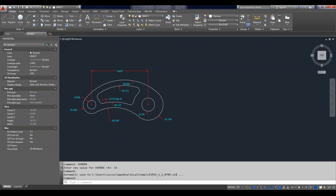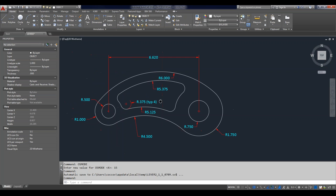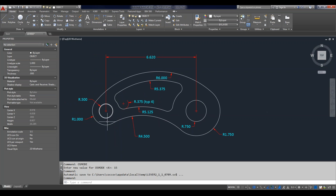So this is actually pretty clean, and you can see here we have circular objects, so circles, we have some arcs, and of course in this case it is almost all the way dimensioned.